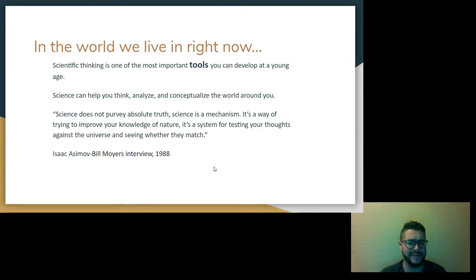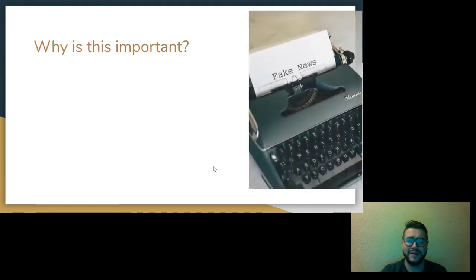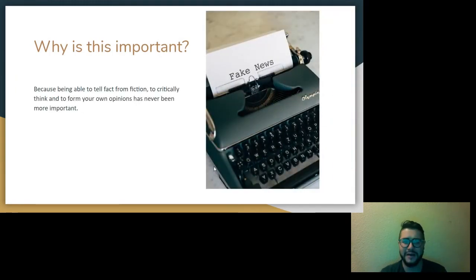So, why is this important? Think of the world we live in now. How often do you hear the phrase fake news? Look what's happening with the coronavirus around the world. Countries that did not have an effective response to the scientific data had a harder time containing the virus. So, being able to tell fact from fiction, to critically think, and to form your own opinions based on the evidence has never been more important.